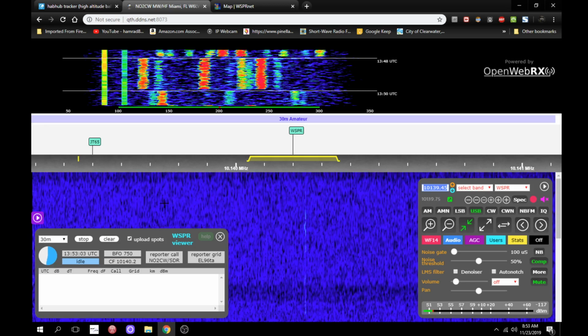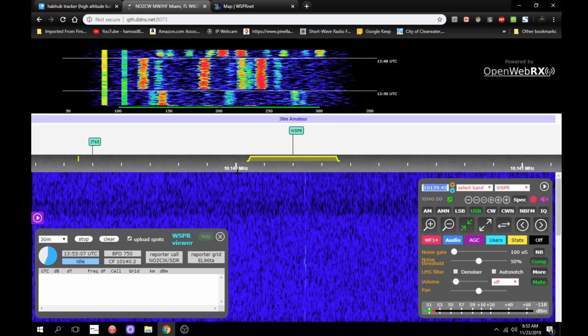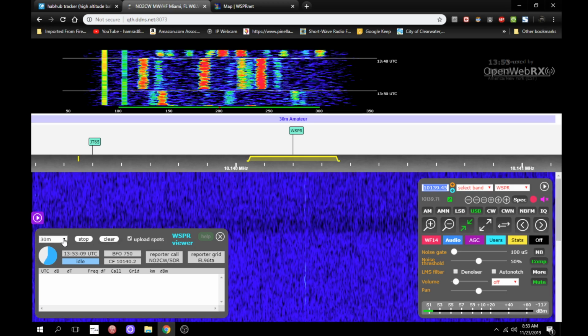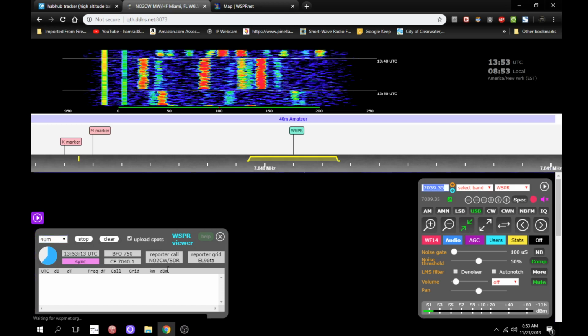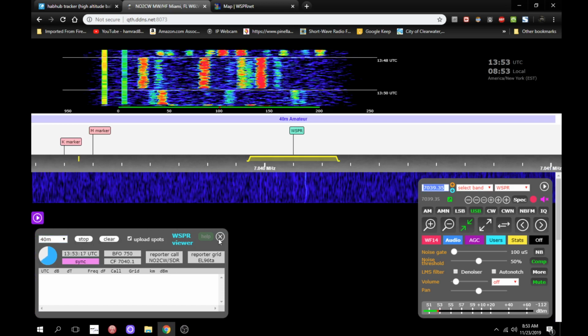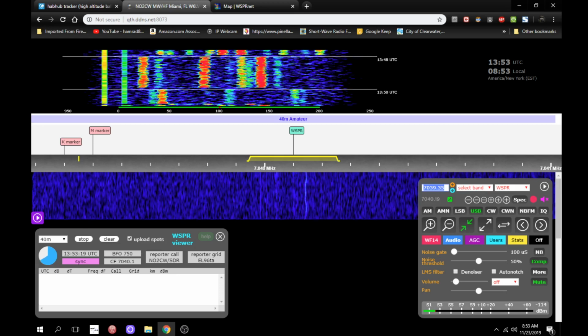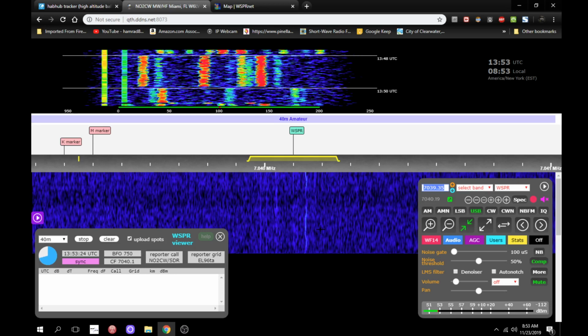So let's, for grins, go back to 40 meters. This is around 10 megahertz. Let's say it's not that active. Let's go back to 40. And again, it will take a while for it to find some signals. Not much there at the moment, and these are very, very weak signals.